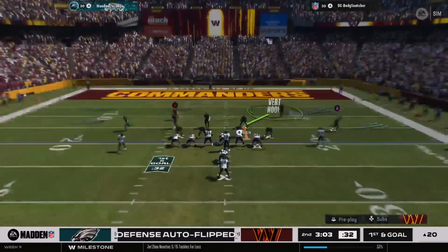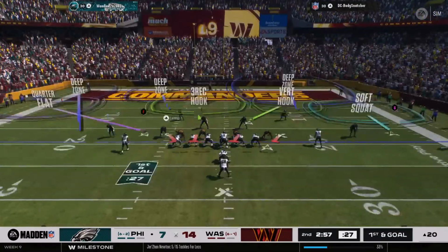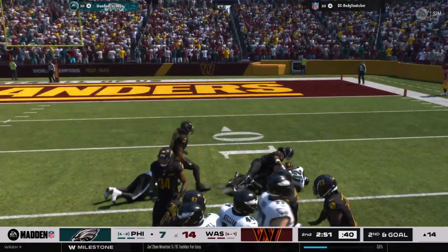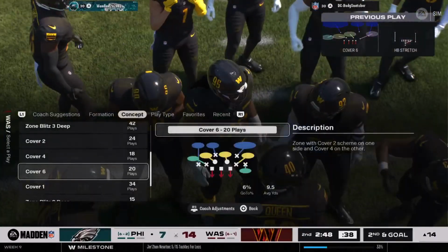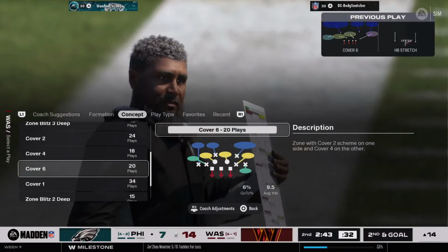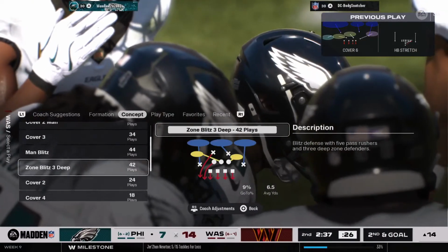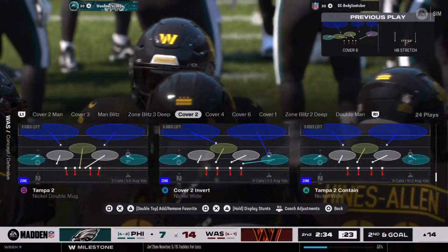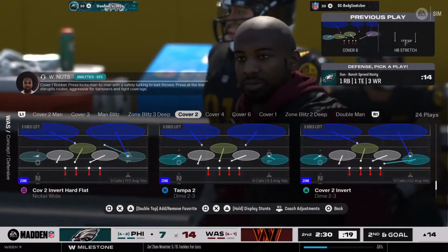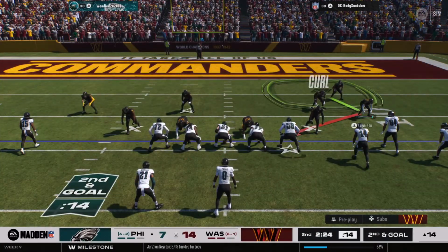Now it is 1st and goal. Now Barkley, and he'll get solid penalty yardage back as he's taken down at the 14-yard line. A 6-yard pickup brings up 2nd and goal. Still a ways from the end zone as they come up now on 2nd and goal.